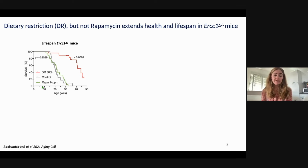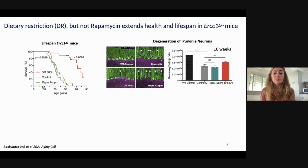We then looked at different DNA damage factors, and we don't see any effect of rapamycin on those, but dietary restriction seems to reduce genotoxic stress a lot in these mice. We then wanted to focus more on the neurological health of these animals, so we decided to look at the Purkinje neurons of the cerebellum. Purkinje neurons are very large, one of the largest neurons of the brain. They are very metabolically active, and they are vulnerable in patients with progeria syndrome, but also in patients with different neurodegenerative disorders.